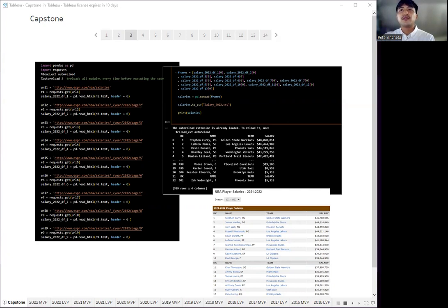Then I created a new variable that would store the request function, getting the URL. Finally, the last variable used the read HTML function to read the website. I did this for each page of the website and ultimately concatenated them into one variable so that I could export it as a CSV file. I did the same thing every year and then started my work in SQL.